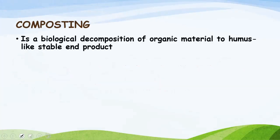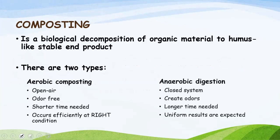So there are two types of biological transformation here. First is composting and the second one is landfill. Composting is a biological decomposition of organic material to a humus-like stable end product. There are two types of composting technique. First is aerobic. Second one is anaerobic.